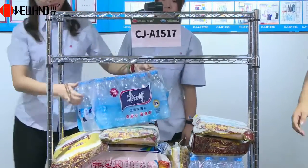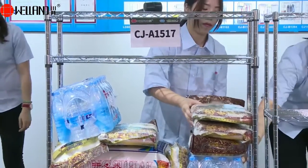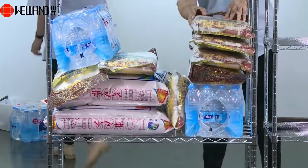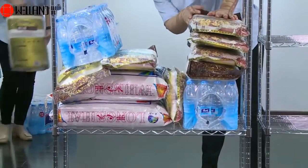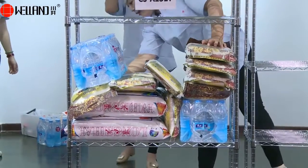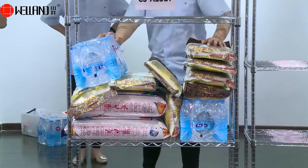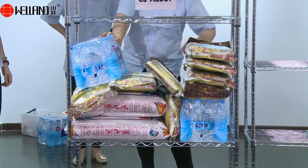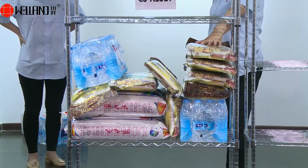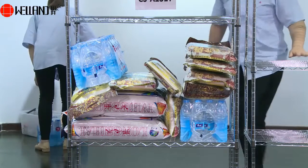So now the loading test. Each bag of water bottle is 50 kilo. Each small rice bag is 5 kilo. So 4, 5, 6, 7, 8. So 8 is 40 kilo. And 2 bottles of water is 30 kilo, so 70 kilo. And 2 big bags of rice is 60 kilo, so it's more than 120. Okay, this one 40 kilo.